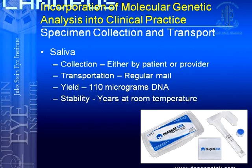What do you send? Saliva. You don't have to worry about rectal biopsies. You don't have to worry about blood. I'm just fixated on this. I'm sorry. The easiest way to do this is send a buccal swab or a saliva sample.